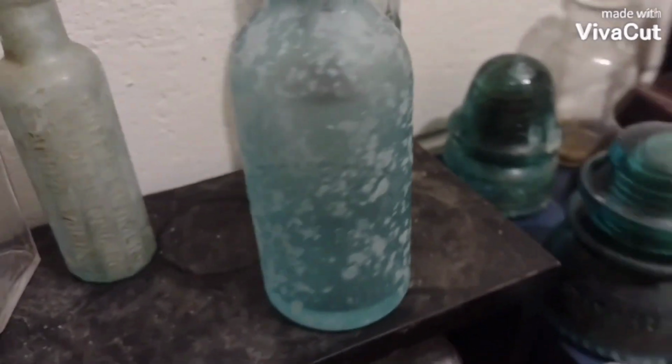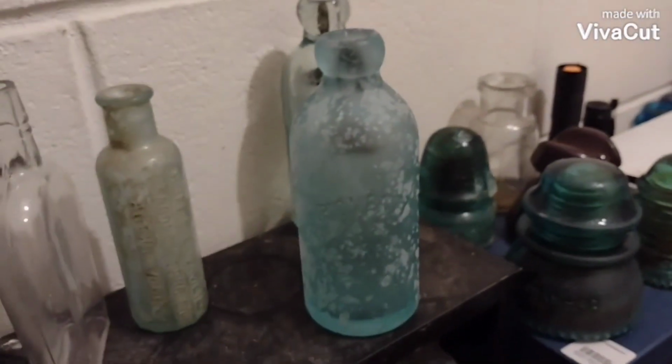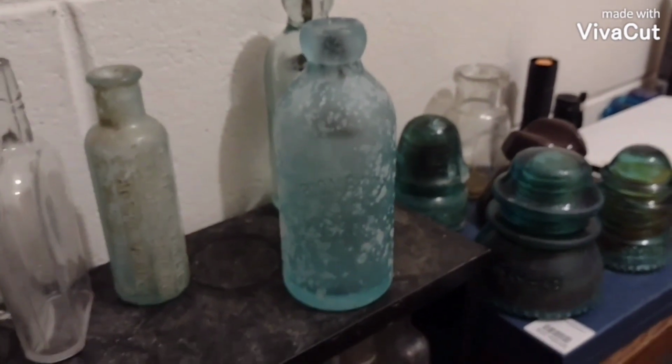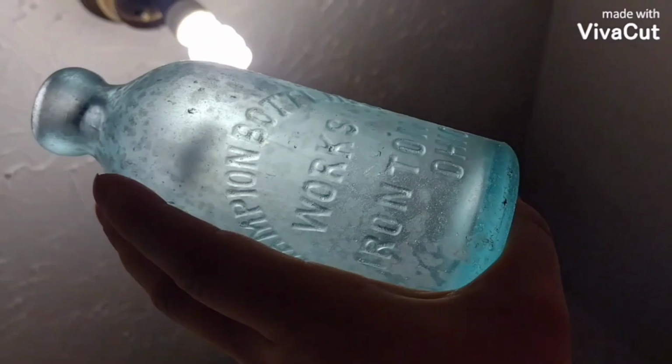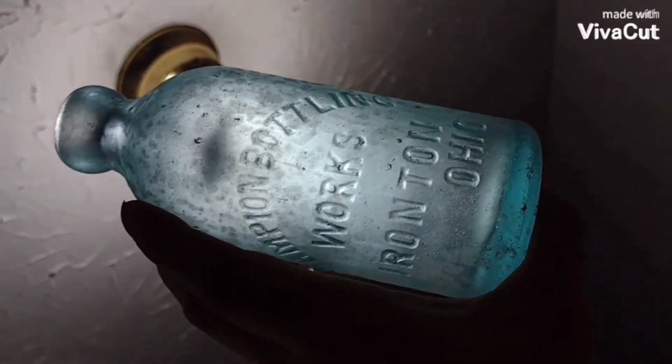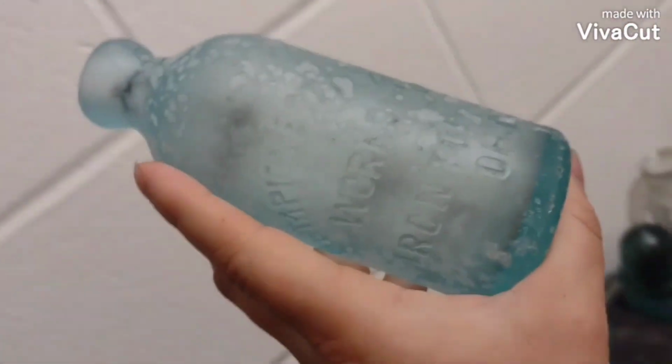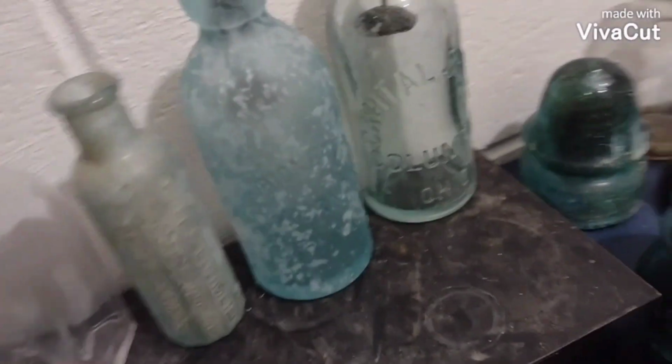And I've only found bottles with this style of sick glass in one specific area of one specific creek. But this is a nice Champion from Ironton, Ohio, and I don't have one this color, but it would need tumbled if it were to look nice.